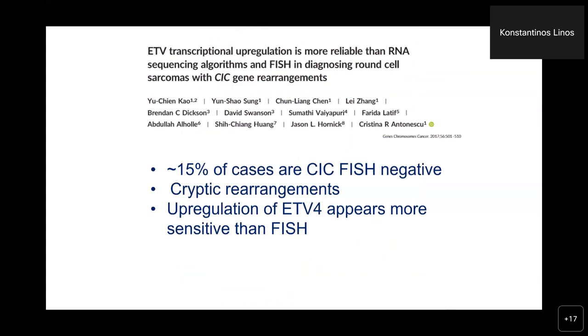Now, if you do molecular, you have to be aware it's not the holy grail. And especially for CIC rearranged sarcomas, we know now that fluorescence in situ hybridization, which is more easily accessible in Greece because it's cheaper, can have a false negative, right? It can have a false negative because of cryptic rearrangement, in up to 15% of cases. So if you get a false negative, don't give up if you are still highly suspicious that you may be dealing with a CIC rearranged sarcoma. Upregulation of ETV4 appears to be more sensitive than FISH.